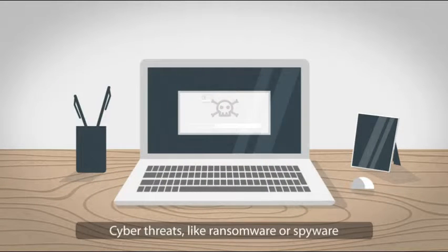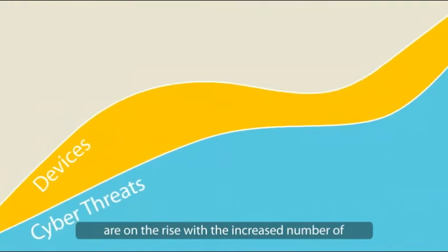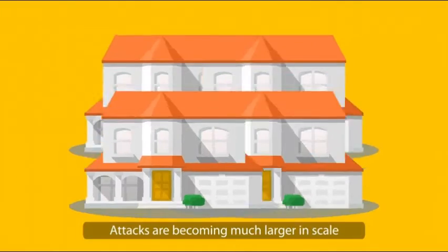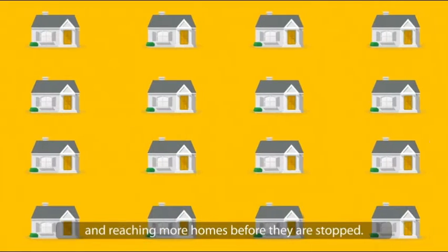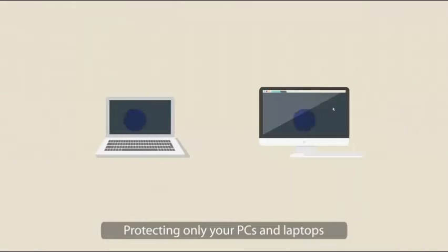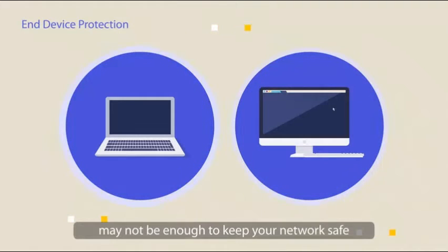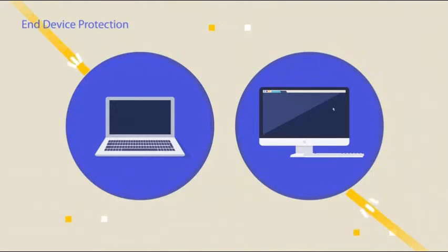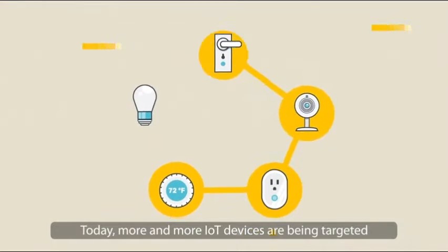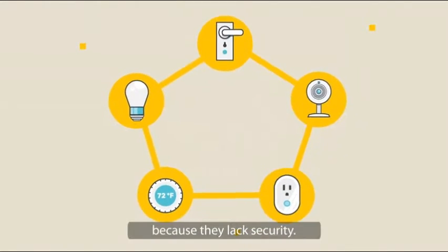Cyber threats, like ransomware or spyware, are on the rise with an increased number of connected devices in our homes. Attacks are becoming much larger in scale and reaching more homes before they are stopped. Protecting only your PCs and laptops may not be enough to keep your network safe. Today, more and more IoT devices are being targeted because they lack security.